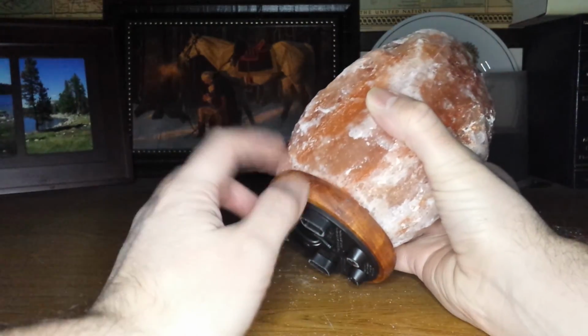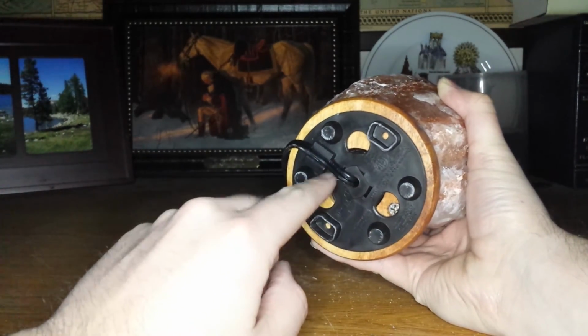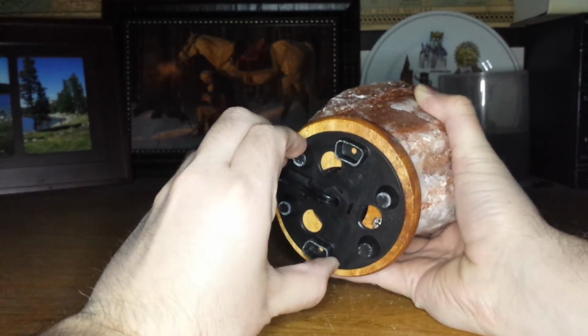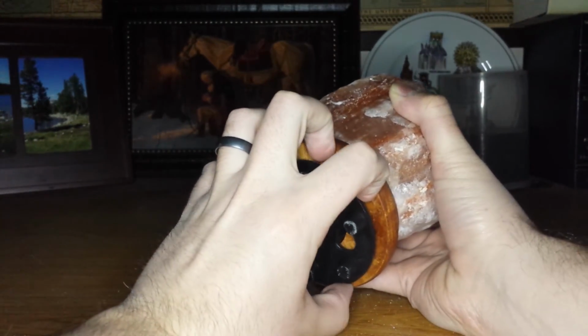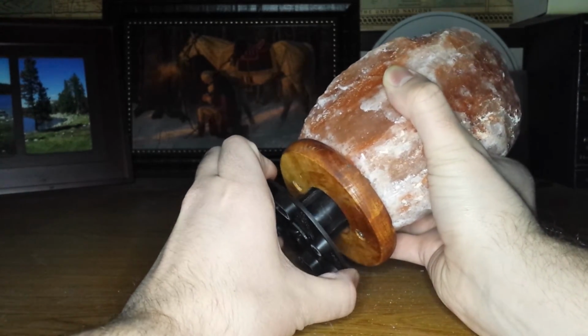The base here is a pretty sturdy wooden base, and then below that is this plastic base to hold everything in. In theory, you could probably pull the lamp itself out, which I've never done. Kind of scary. Moment of truth.